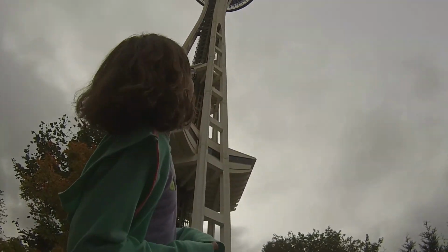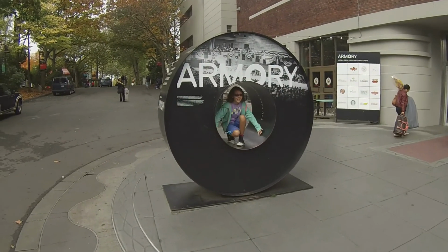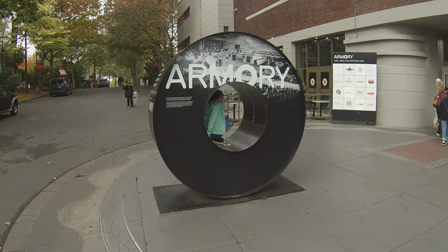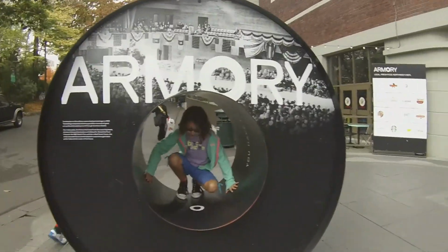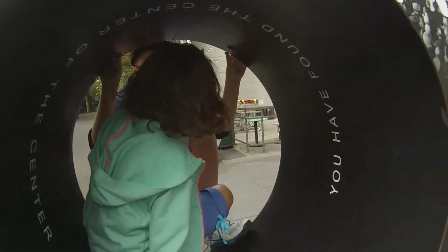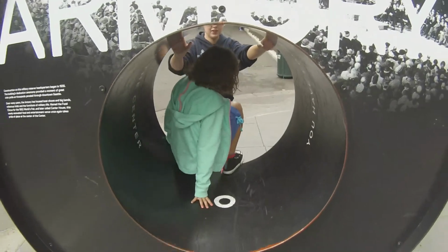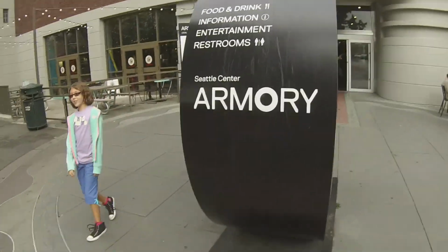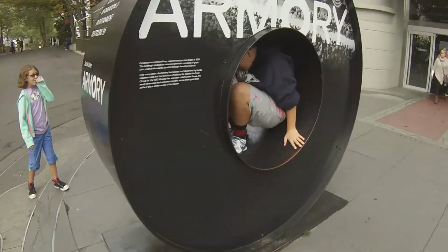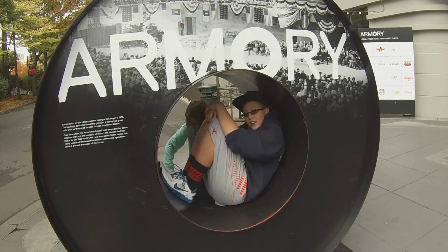Cup. What are you doing in there? Construction on the military reserve headquarters began in 1938. You have found the center of the center. All right, guys, let's go this way. Are you gonna try to get in there, Wyatt? Little tight.